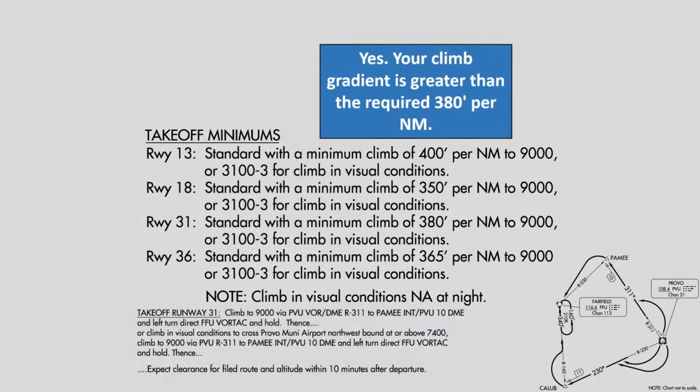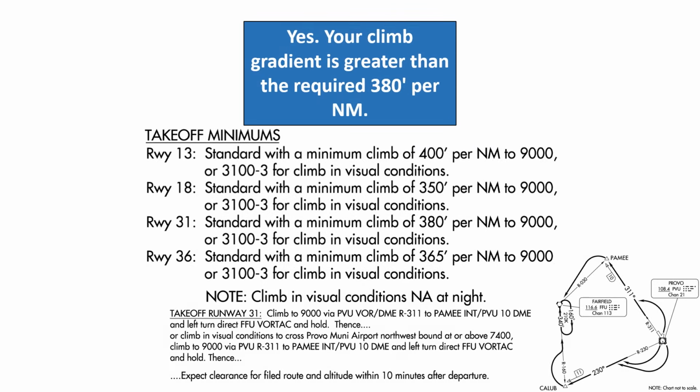We can do this procedure because the climb gradient is greater than the required 380 feet per nautical mile. Since we can make that, we can take off with standard minimums, which is 1 statute mile visibility. Our POH says that at 95 knots, we should make at least 700 feet per minute in the climb. We need to convert feet per minute to feet per nautical mile.